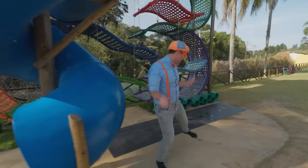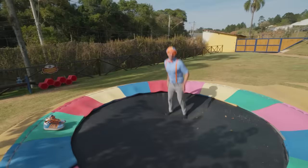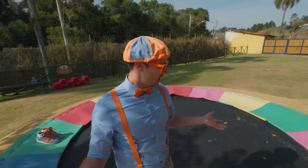But over here, there's another fun thing to do. Come on. Whoa, cool, a trampoline. Ooh, and it's so colorful. Woohoo, I love trampolines. Hey, since we're learning about how to take care of animals today, why don't you guess which animal I'm thinking of? One that really likes to jump.